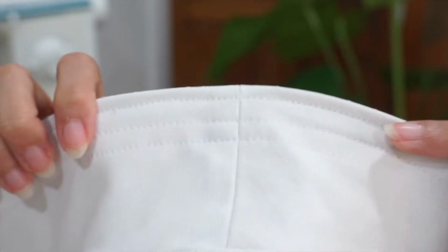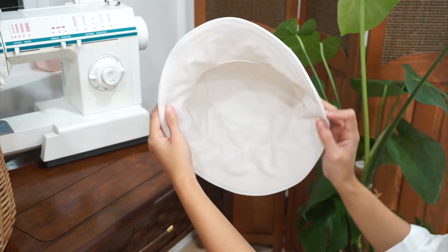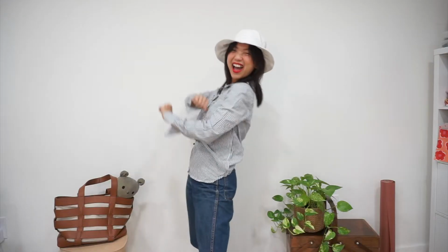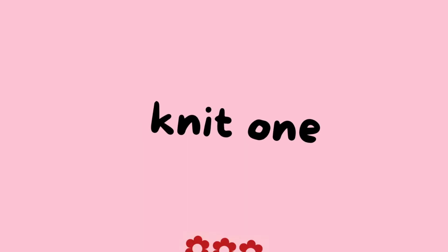So yeah, that is my quick and dirty process of drafting and sewing this bucket hat. It's so dirty, I think I'm gonna take a shower after this. So one done.